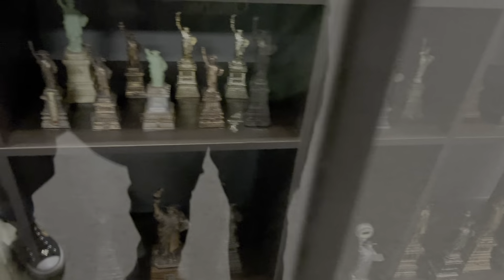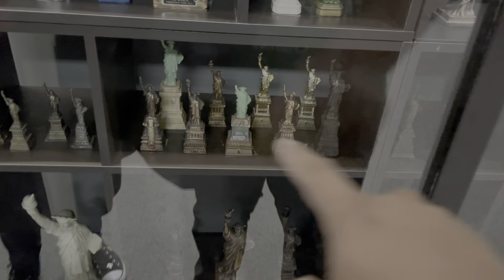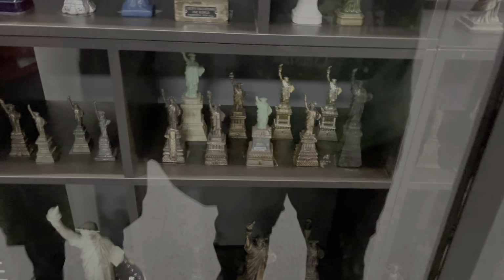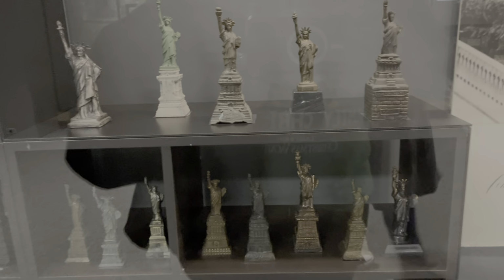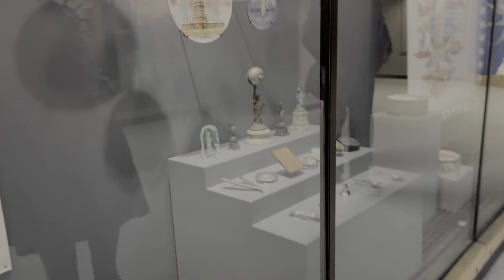Different versions of the statue as souvenirs. My mom had one like that. Like one of these bronze ones, something like that. This is how I remember it. It was about that size too, maybe about 6 inches. Could have been one of these, but I don't think so. Wow.